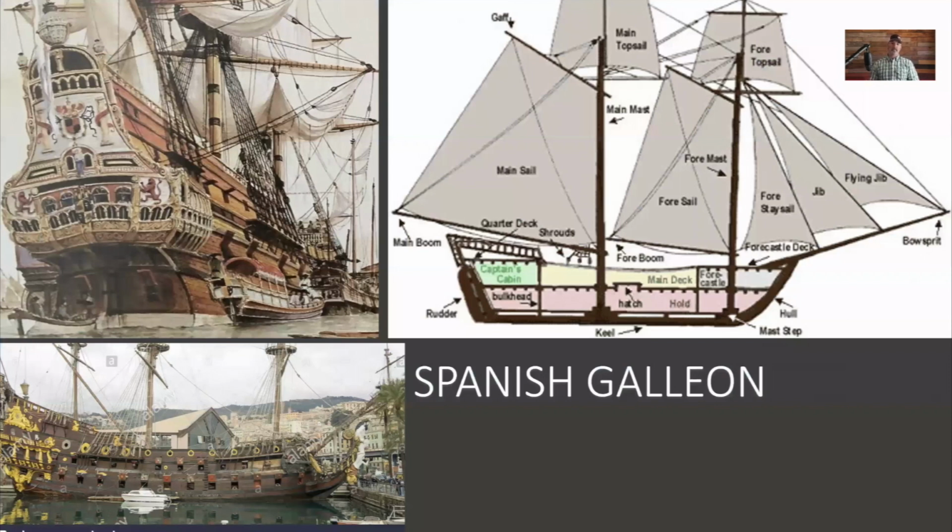Historically, this was part of the trade route where they were bringing all sorts of silver, gold, and spices from far away back to Europe, and they were coming through these areas. These big Spanish galleons would be loaded with cargo, and they would make their way through the Caribbean, and they would use these trade winds to help get them back at certain times of the year to Europe.